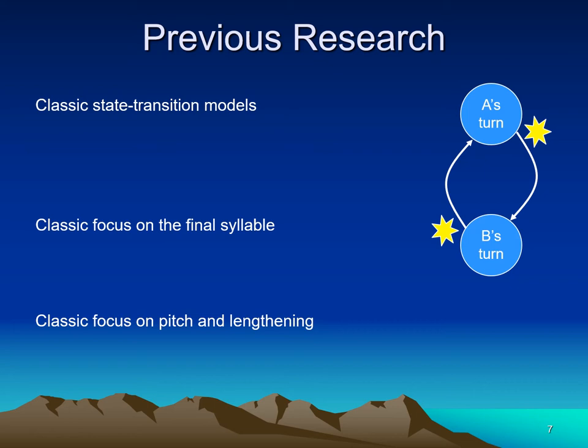And with this classic model, anything that doesn't fit the model, you just sort of throw that away, not interesting. And you focus on the little stars, right? So what are the signals that A does to yield the turn? And within that, the classic focus has been on the final syllable and on two prosodic features, pitch and lengthening. So for example, I say, oh, I'm doing okay, and how are you doing today? Right? So great slowing on the last syllable, very low pitch on the last syllable. It won't often really be that extreme in normal conversation, but in English, Japanese, Mandarin, other languages, that sort of thing is part of the basic structure of turn-taking.